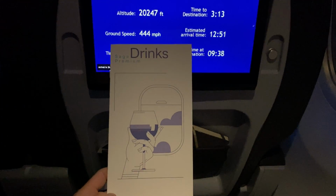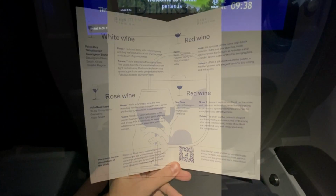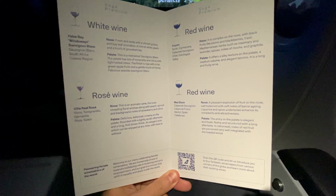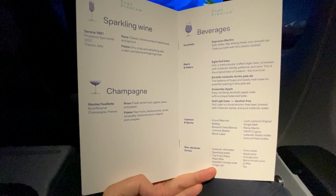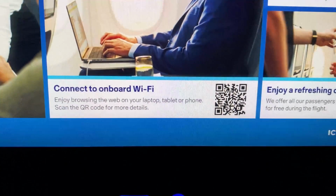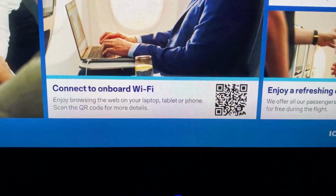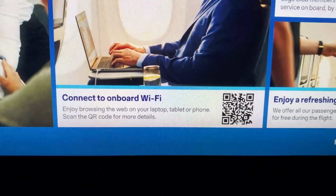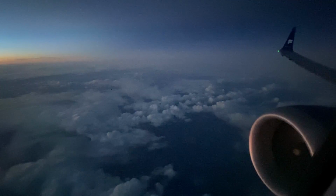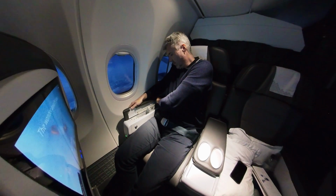I received a Saga Premium Class drinks menu. As always, feel free to pause if you like to see the menu details, as I just skim through. Icelandair offers in-flight Wi-Fi if you feel like connecting with the outer world. I didn't, so I hope you forgive me for not trying it out this time. I see the breakfast is approaching, so let's get the table ready.